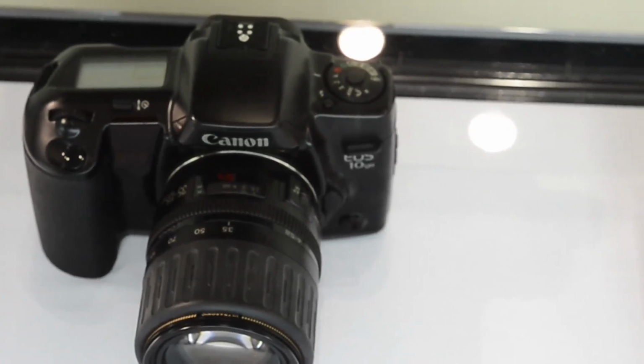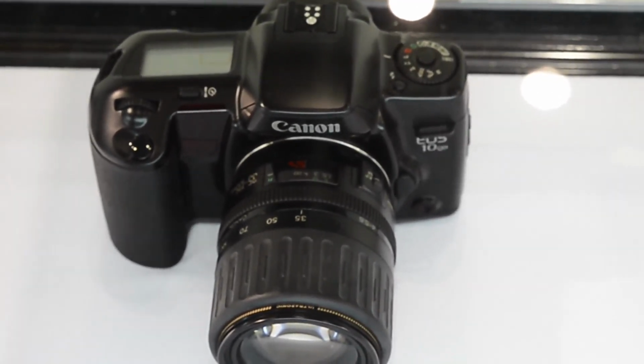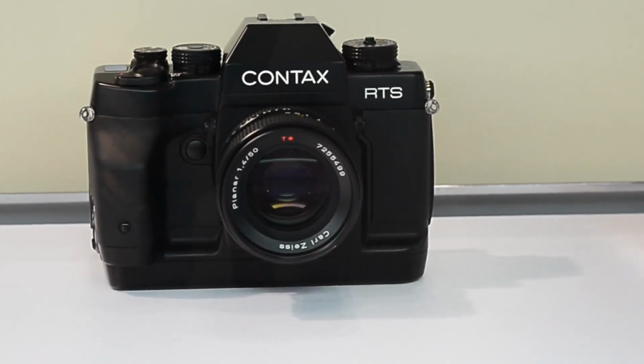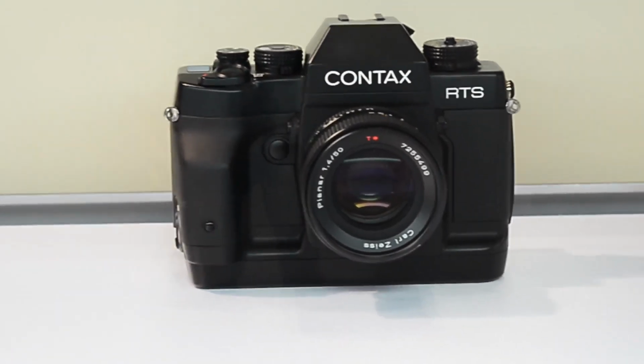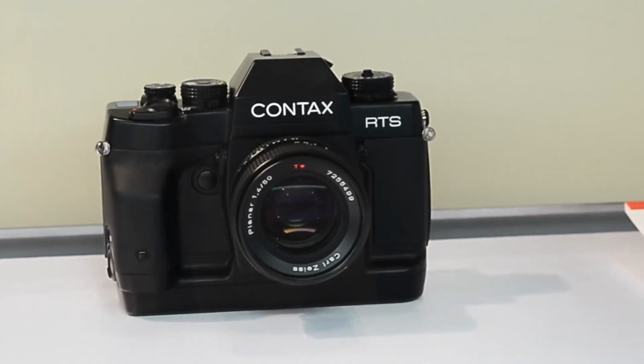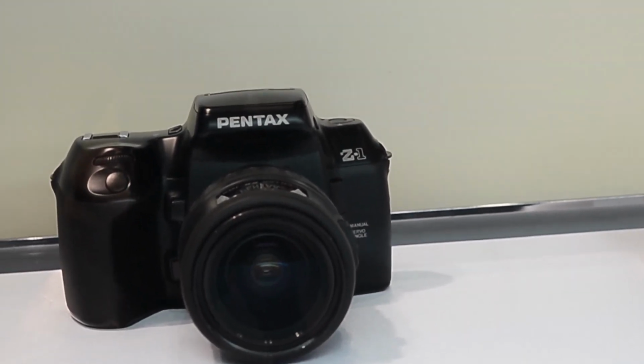And the 90s, the Canon EOS-1, and it's not wearing tie-dye. Maybe that comes later in the 90s. 91, and we have the Pentax RTS. Beautiful, beautiful camera. Well done, Tokyo camera industry. And then 92, the Pentax Z1. Wacky designs even back then.